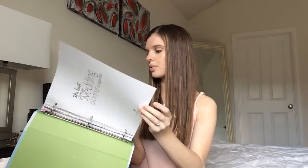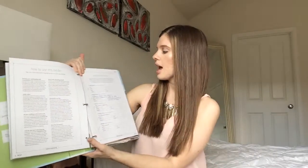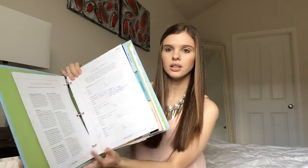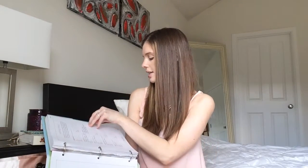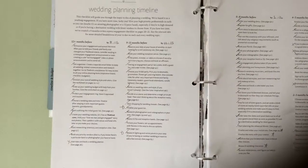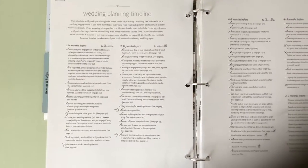First section is just a place to put your wedding contacts. So you can write down all your vendors right here. And then all the tabs are color-coded here, so you can look through what you're trying to plan. I think the most important one that I've been using is the checklist. So that is in the Timeline and Budget tab. This is the wedding planning timeline for a 12-month engagement period. This is what I have been using.